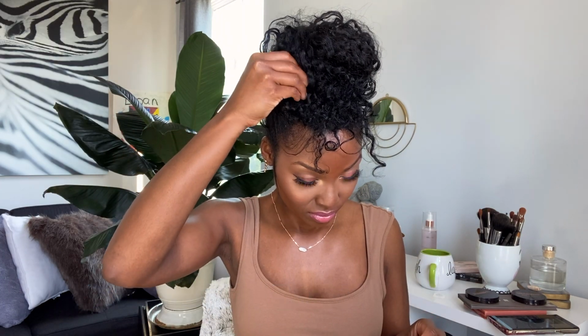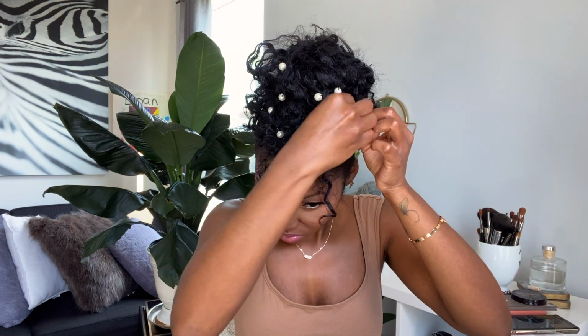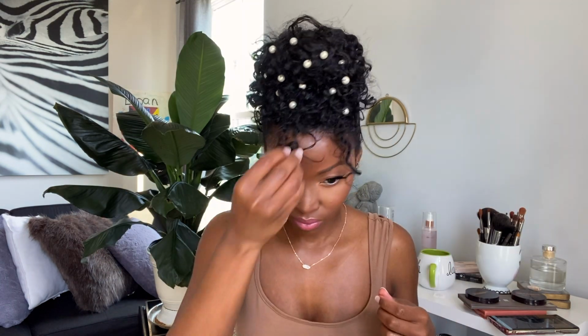Gathering my hair into a high ponytail and using a silk scrunchie. Once that is completed, I'm just going to start shaping my hair and using hairpins to kind of set it in place.